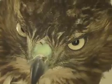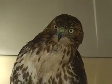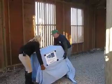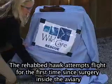Because that was such a large surgical site, we wanted to keep her nice and calm. We didn't want any large muscular movements. Just give her time to heal and administer drugs so she doesn't get an infection from that surgery. And now's the big day when everything is closed up and she's ready to go back to a pre-release aviary.